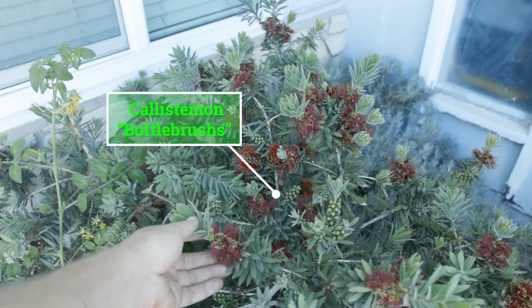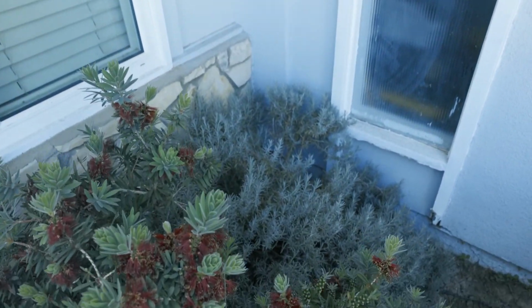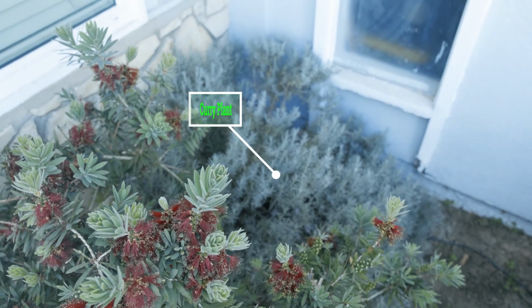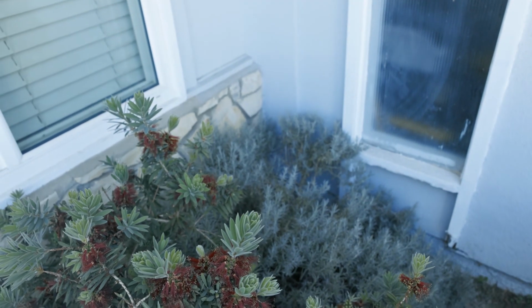These little flowers, I forget what they are, but they do attract the hummingbirds and the bees quite a bit. In the corner, I have curry. Curry is not a plant, it's actually a variety of spices. Don't make that mistake.